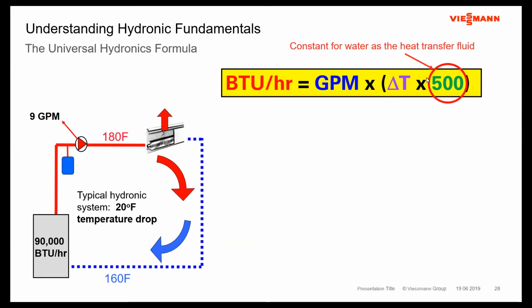And just a short definition of what this 500 is. It is the constant when we use water as the heat transfer fluid. So if it's not water, or not 100% water that we're utilizing as the heat transfer fluid moving through our system, then this constant will be a different number. If you have glycol in the system, it's going to be a different number based on your percentage of glycol. So those numbers are available, but it really depends on what we have for heat transfer fluid. We're using water in this example, so we'll stick with 500.